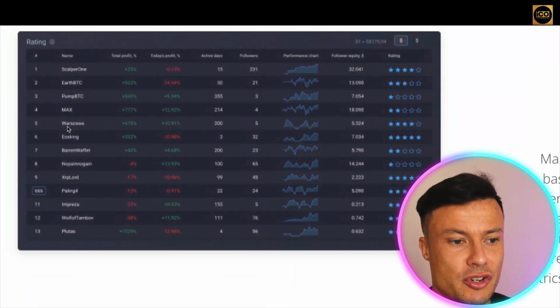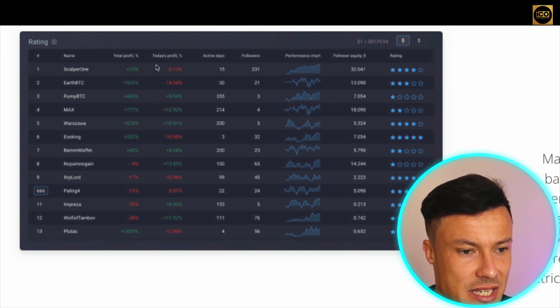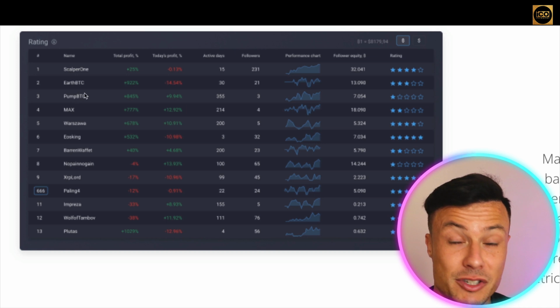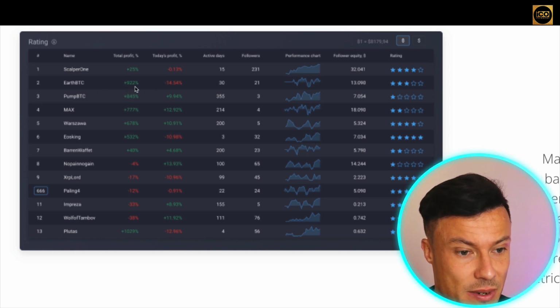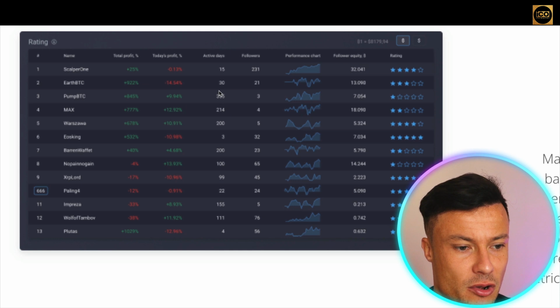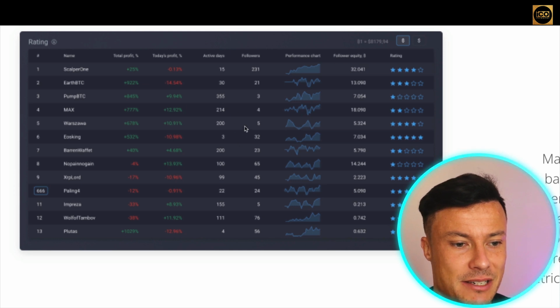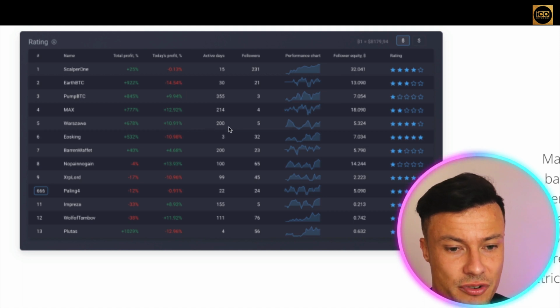Now what you can do, guys, is you can go through and select a trader who's been performing particularly well. You can see that they've got total profits. Some of them are absolutely insane, guys. We look at Earth BTC, total profit 922% over 30 days. Actually, what you really want to be looking for, guys, is people who've been trading for a longer period of time, but perhaps still successful. You can see this one, number 5, Wazawa or something like that. You can see the total profit here, 678%, total profit today, 10%, and 200 active days.